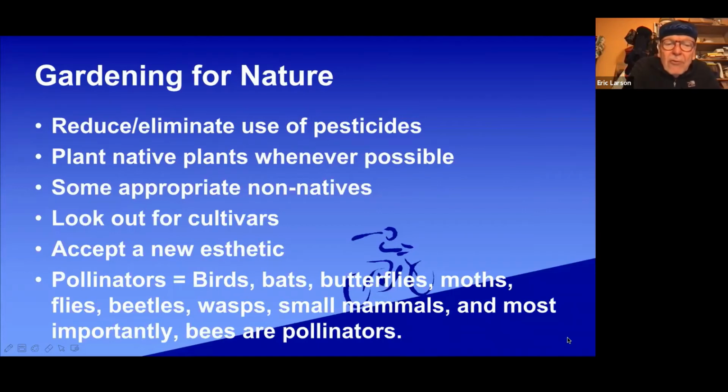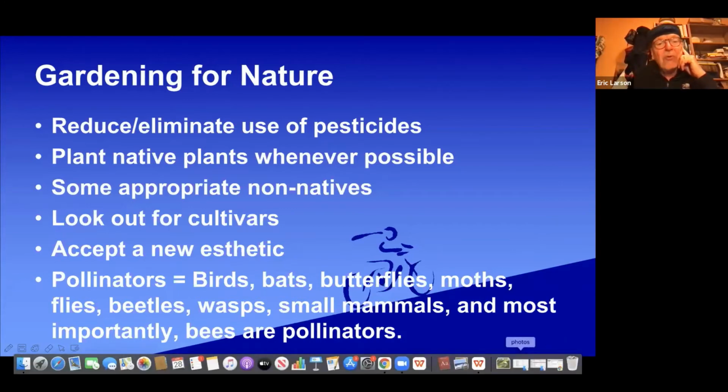So again, reiterating that the pollinators are not just the bees, but birds, bats, butterflies, moths, flies, beetles, wasps, small mammals, and of course, bees, including honeybees. But also there are a lot of solitary bees, the bumblebees, carpenter bees, all those. They're among the many pollinators that we'll find in our yards.